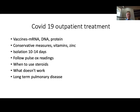I always have patients follow their pulse ox readings because many times that's the first sign that they're going to get this inflammatory pneumonia. So if their pulse ox measurements are falling into the low 90s or 80s, they should call me and I image them immediately. And then I use steroids at that point.